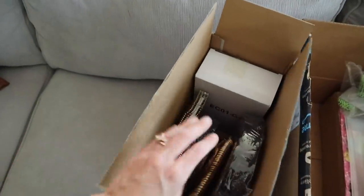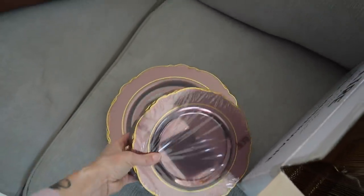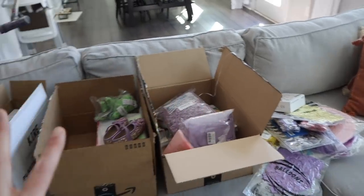And then over here we have all of the tableware. It looks like plates that you would find in a princess castle, pink and gold. And then you have the gold silverware, and I think in here is some more cups. So that is all of the decorations.